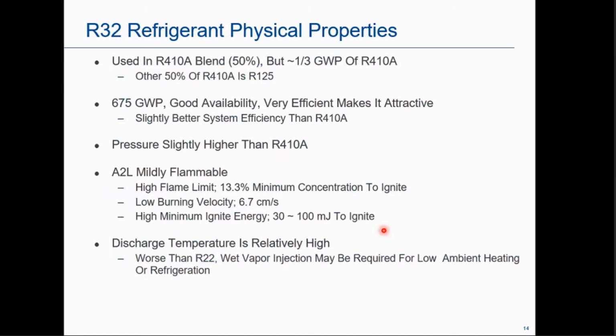Coming back to R32, it has a relatively low GWP of 675. Availability is good. It's efficient, slightly better than 410A. Pressures are slightly higher than 410A, but that's manageable. But it's mildly flammable. It has a low burning velocity of 6.7 centimeters per second, much lower than R290. It has a high minimum ignition energy of 30 to 100 millijoules to ignite that particular refrigerant.